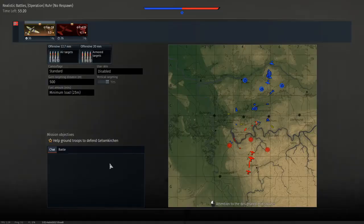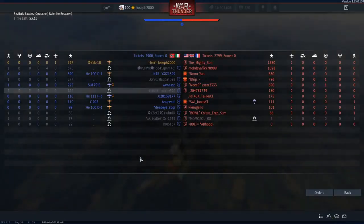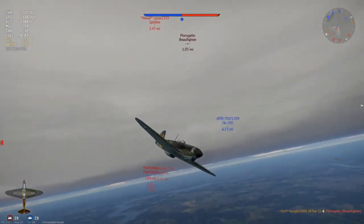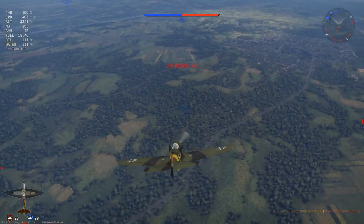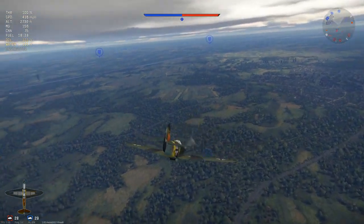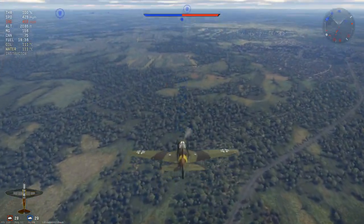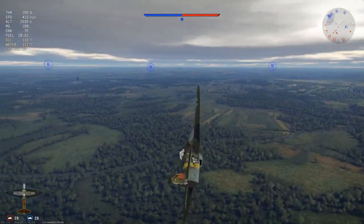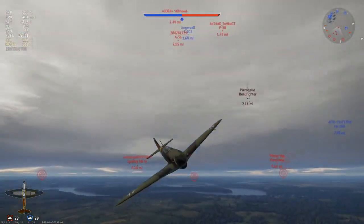Oh my god, this team is gone. This team is literally gone. I'm the only one who's got a frag so far. That is concerning. I just don't think I'll be able to outrun this Spitfire, folks. Yep, I can't outrun him. This is a problem. A real problem.